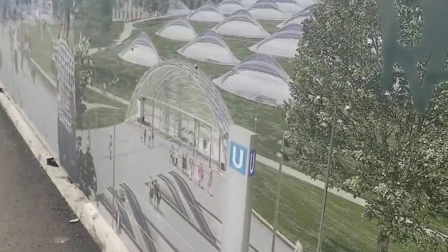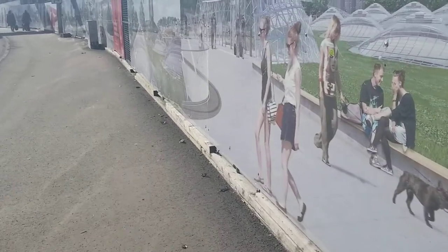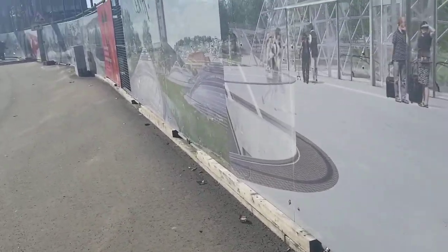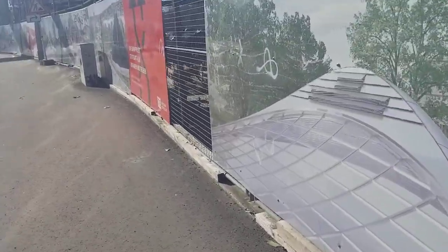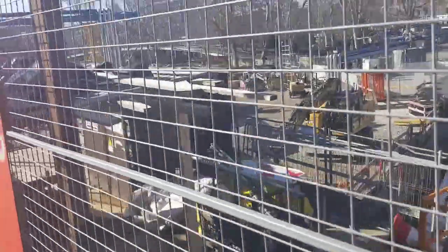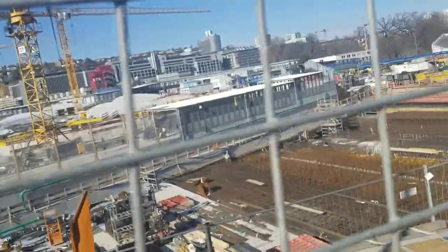And I just saw the pedestrian walkway where you can see the Stadtbahn being built. I guess we won't need to go there today because we found it.